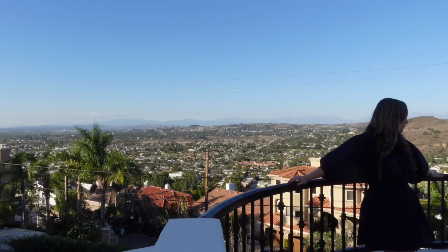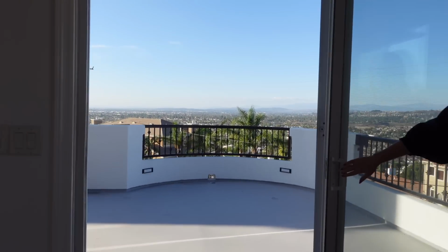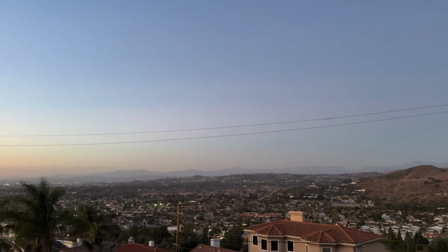We're gonna have patio furniture in here, an egg chair. I'm gonna walk out every morning, sip on my coffee with these views, you know what I'm saying? We might even add a fire pit in here. And what's so cool about this balcony, you guys, is every night they do have a fireworks show that's playing.